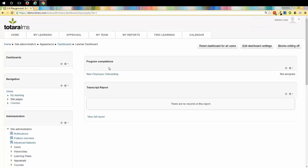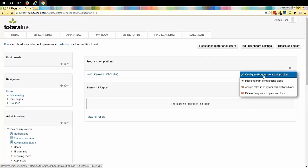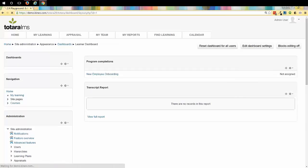Okay, so let's take a look at this program completions report. So there are a couple of gotchas that I've noticed about this particular block. It is still a really nice block in the fact that you can allow people to have access to it.